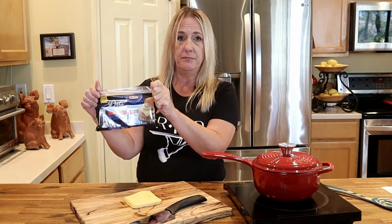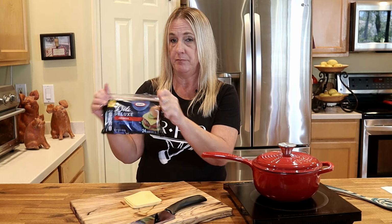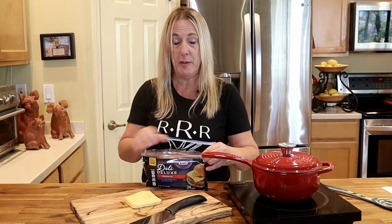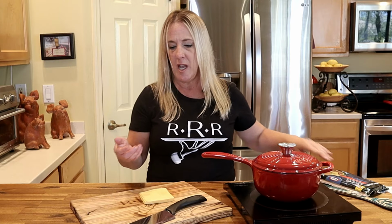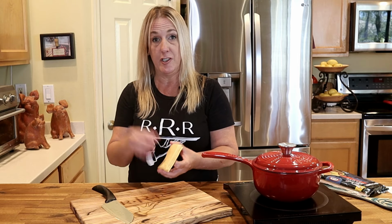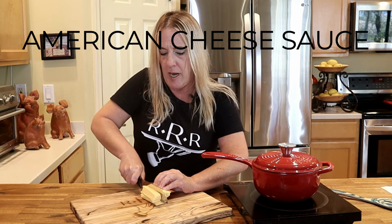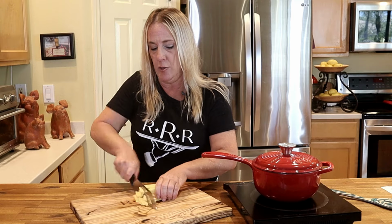In my opinion, this Kraft Deli Deluxe is the best American cheese that you can buy in the grocery store. If you happen to disagree, go ahead and drop a comment and let me know which one you like better. They're not individually wrapped, and I think that kind of makes a difference. They're not as waxy as an individually wrapped American cheese slice is. And I just think that the cheese itself has a nice sharp flavor to it. For American cheese, it's pretty good. So start with 6 ounces or about 8 slices of the Kraft Deli Deluxe American cheese, and go ahead and just cut it into chunks.